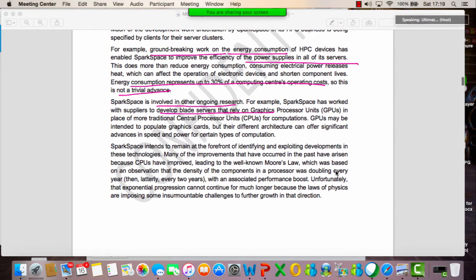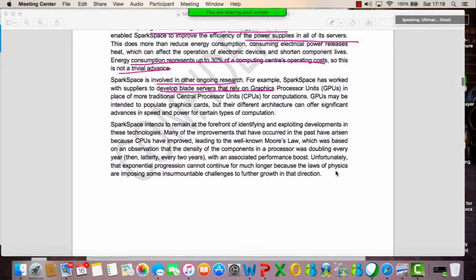So Spark Space actually becomes an enabler to their clients, because the clients' businesses will be prosperous, really good. The others will want these services only if Spark Space can offer the clients really good technology, right? So they are heavily reliant on Spark Space for that.